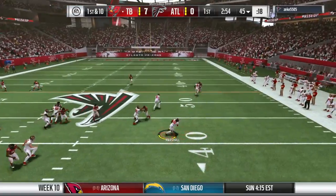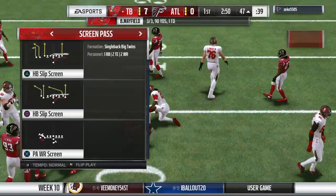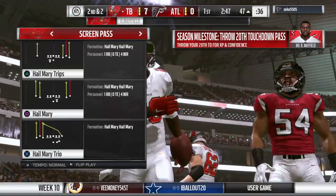On 1st down, he'll drop to throw. Out to the flat. That's complete to his running back. It's an 8-yard pickup, and it'll make it a 2nd down.